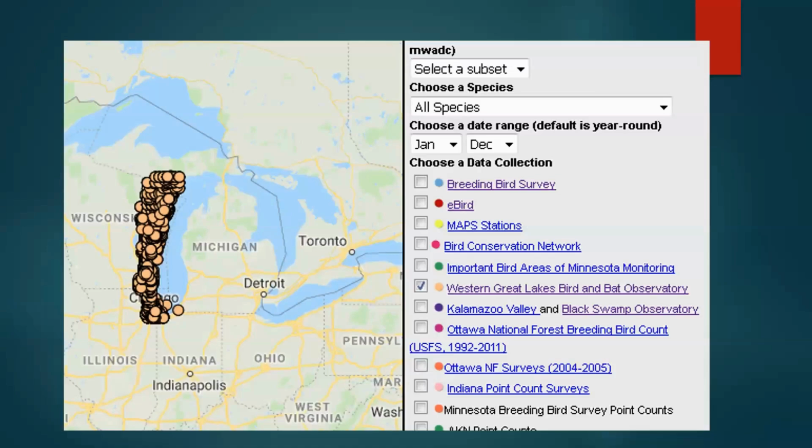So you can, again, this is zoomed in from the map that I showed you two slides ago. This is all that 1.3 million data sources. You can see the Western Great Lakes Bird and Bat Observatory box is checked over on the right, and that populates the map with all the data from those many different projects, which included things like state natural area surveys by the Wisconsin DNR for some years, projects done by professors at Eastern Wisconsin universities and their graduate students, as well as eBird data. So, like I say, 80 different project sources produce that data.